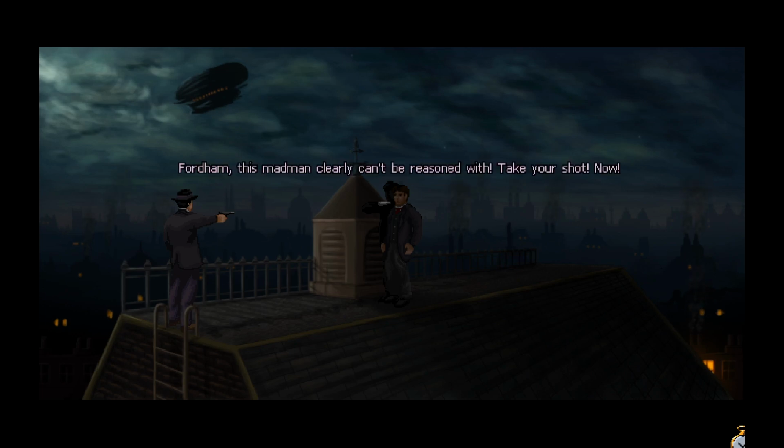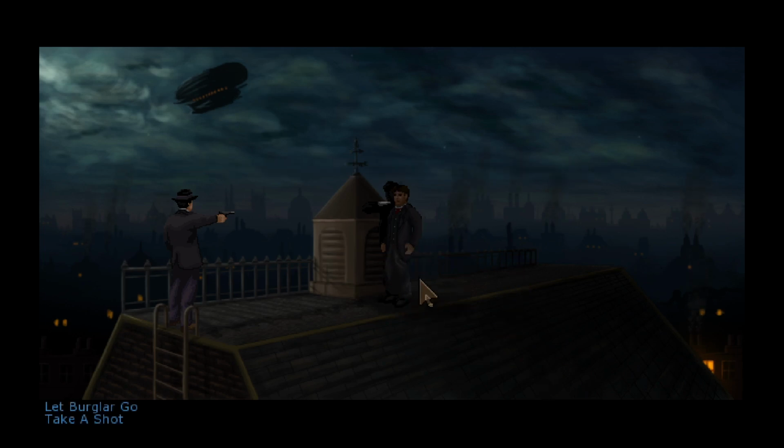Fordham, this madman clearly can't be reasoned with. Take your shot, now! I think I'm going to go with what he said. Oh, God, we can let him go, though. Oh, what do we do? What do we do? He's telling us to take the shot, so I feel like maybe we take the shot, but... I mean, he hasn't really done anything wrong. This is so difficult.